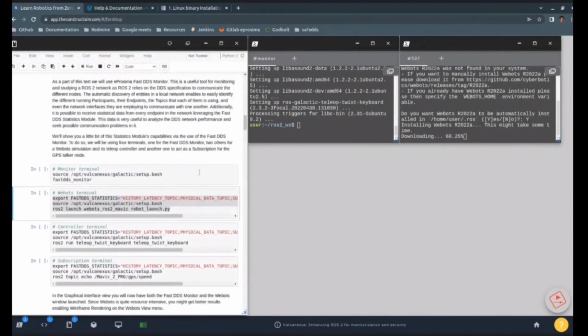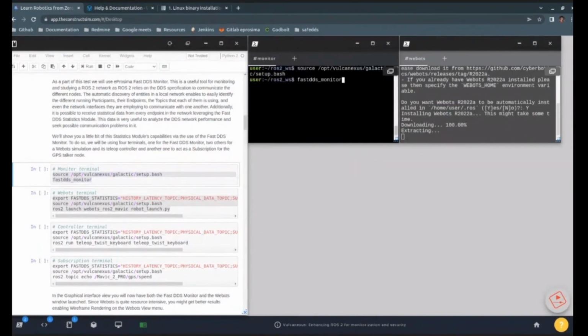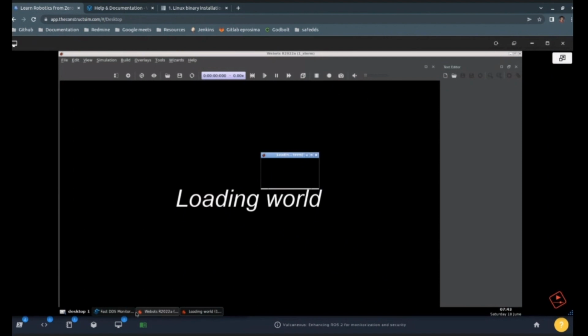All right. So what are we going to do? I will name this terminal WeBots so we don't get lost here on the terminals. Okay, so we're going to open the FastDDS monitor first, right? As I was saying, we need to source our Vulcanexus installation. Normally you do /opt/ros/galactic or whatever, and here, for Vulcanexus, just write vulcanexus, it's the same thing. And then we can run the FastDDS monitor. This might take a while because it has to open the graphical tool. All right, there we go. I see that WeBots is initializing already.